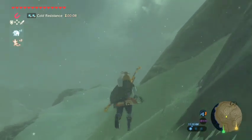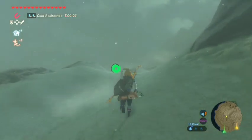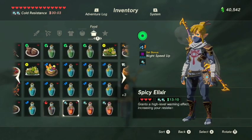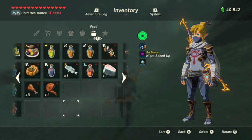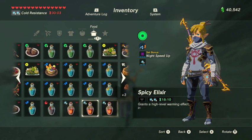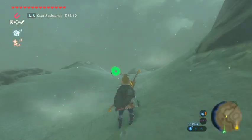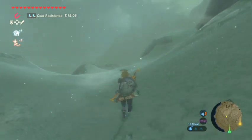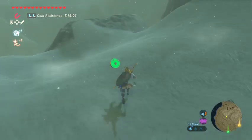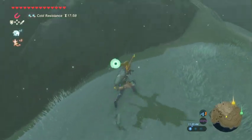Alright, we're gonna run into a fight pretty soon up here. We're also gonna run out of cold resistance in a few seconds, so maybe we should get a potion. How many do we have left? Just three? Ooh. We have 13 minutes, 18 minutes, and 18 minutes. That's pretty long. So that's good, at least. Wish we could run faster, though.